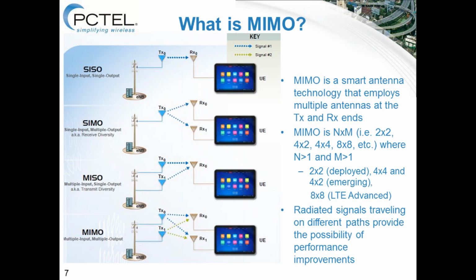So shown here on chart 7, we have 4 different antenna schemes that are used in mobile deployments today. You're probably all very familiar with the single input, single output antenna system, SISO, which is single input, single output. And what input means here is input from the transmitter into the air, and output means output from the air into the receive antenna. For some people that's a little non-intuitive, but this is how it's defined in the industry.